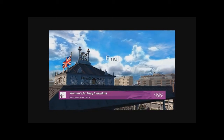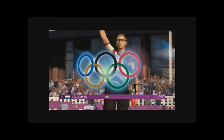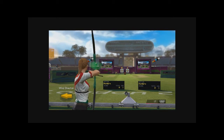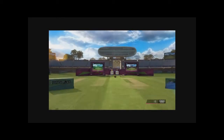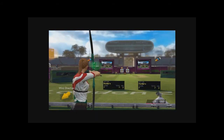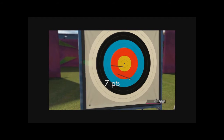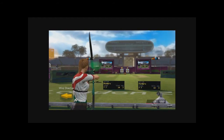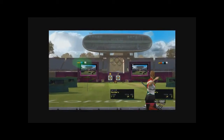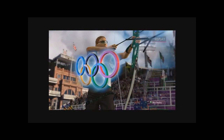Welcome to Lord's, then, the home of archery for the 2012 Games. This should be a fascinating competition, a real opportunity to show the British public just how exciting this sport can be. The outer red circle, 7 points. Arrow number 2, then. And you can add 7 to the total for that. A good arrow here, and end 1 will finish on a high for this athlete. The outer red, that's 7 points. Let's check on the replay.